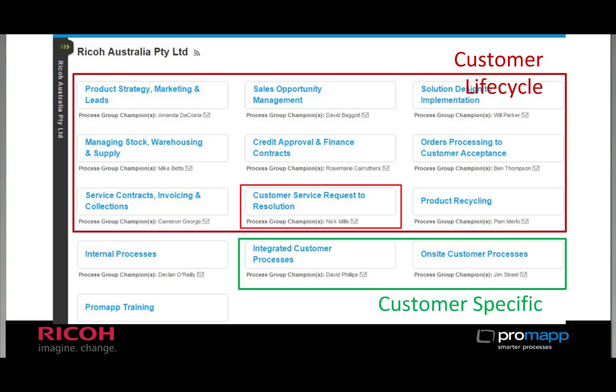So this is our home page. This is the main company overview page for the whole company. Each one of these boxes here is a process group, and rather than taking the traditional silo view of the company, we went for a customer value stream.